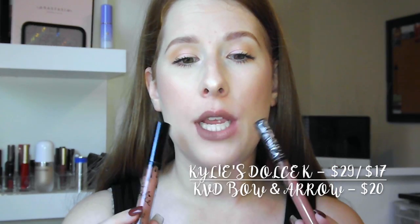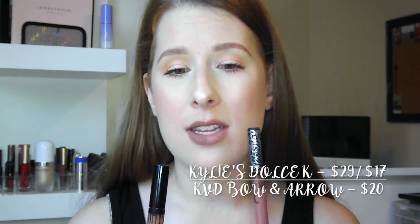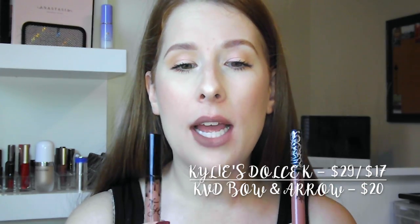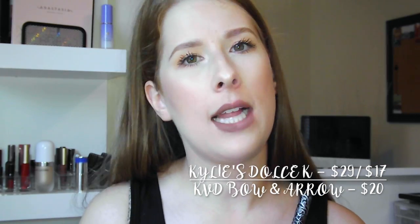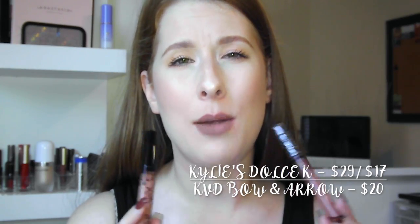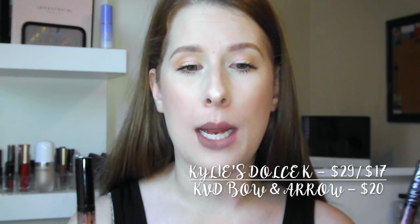Now Dolce K is a little bit darker, but they are both deeper nude shades. Kat Von D's is just a few shades lighter. It's noticeable, like if I were to go out in public right now, people would say, hey, that girl has two different lipsticks on. But it's close enough in a sense where if you didn't want to deal with Kylie Cosmetics, if you didn't want to pay $1 million for shipping, you could get a similar shade with the Kat Von D Bow and Arrow liquid lipstick.